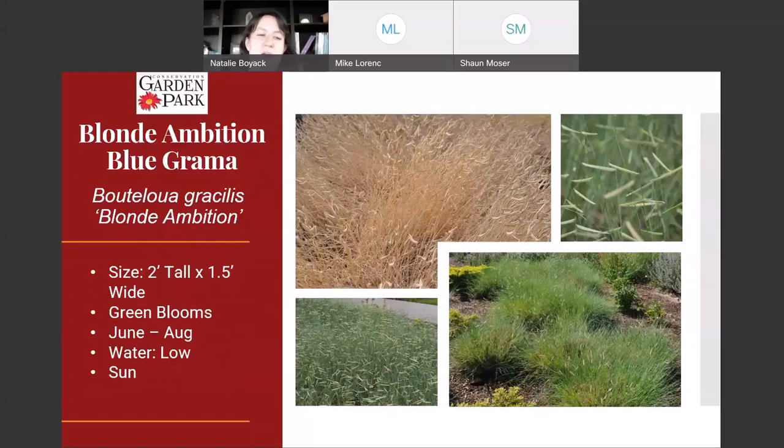Blonde Ambition Blue Grama. So this is another really cool grass. It gets kind of unique seed heads on it, which add good variety and texture throughout the season and through the winter. And yeah, they're just a super fun grass that is a little bit smaller. It's about 2 feet tall by 1.5 feet wide.